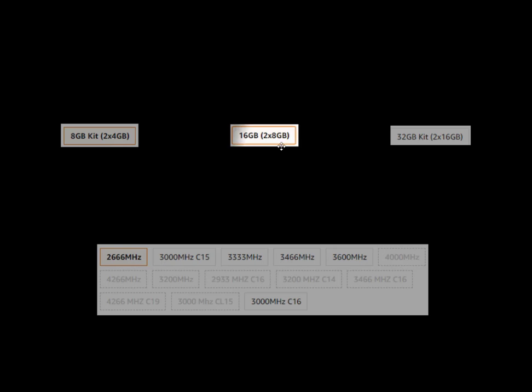16 gigabytes is recommended for most laptops. 32 gigabytes if you want to make sure you can do everything. And 8 gigabytes if you're on a budget. And 8 gigabytes still works fine. You can play stuff like Minecraft, but if you try to stream Minecraft or things like that, it'll have some problems with your computer. And then as you can see down here, there's a couple of megahertz values.